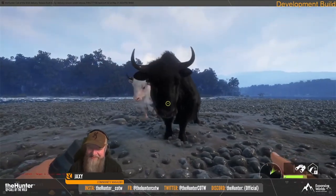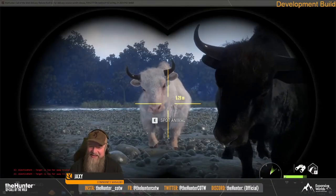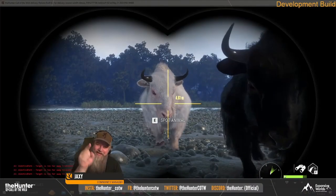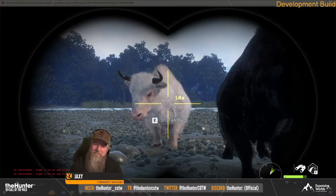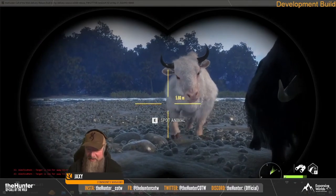And as you can see here, Jaxi also showed off an albino yak, which is really cool. And he didn't want to show off the other fur types. He wants the community to figure that out themselves. So we're going to have to grind these animals and find the fur types ourselves, which will be very exciting.